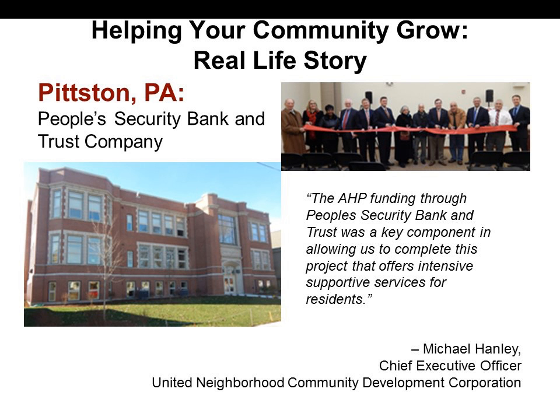The project we want to highlight today is in Pittsburgh, Pennsylvania. United Neighborhood Community Development Corporation partnered with People's Security Bank and Trust Company, who's the Home Loan Bank member, and they submitted an AHP application to renovate the former West Pittston High School that closed as a school nearly 4 decades ago. This project turned a former school into 22 affordable apartments for senior citizens.